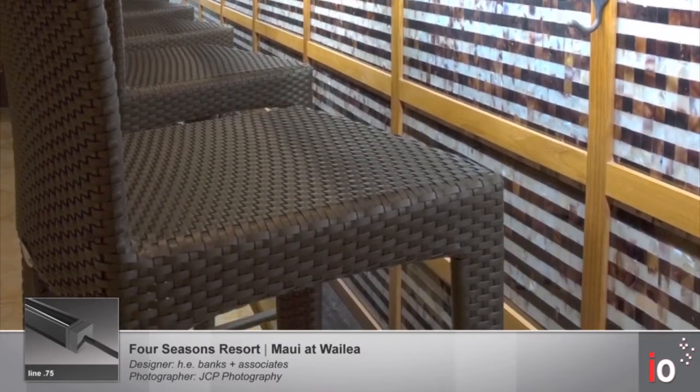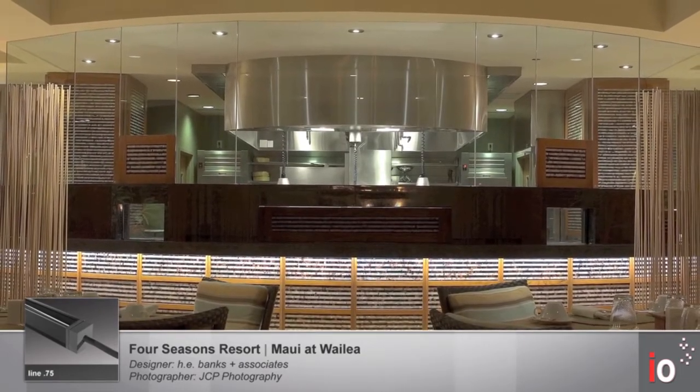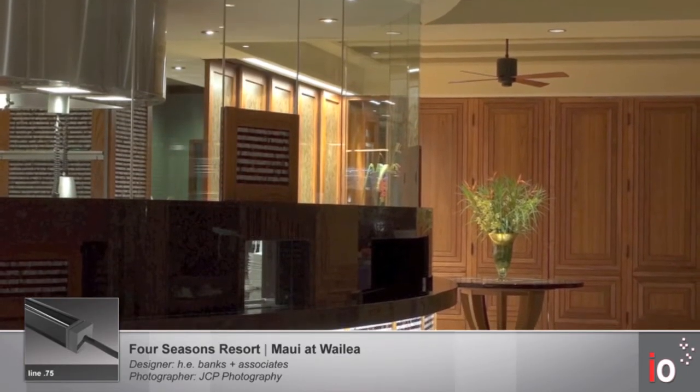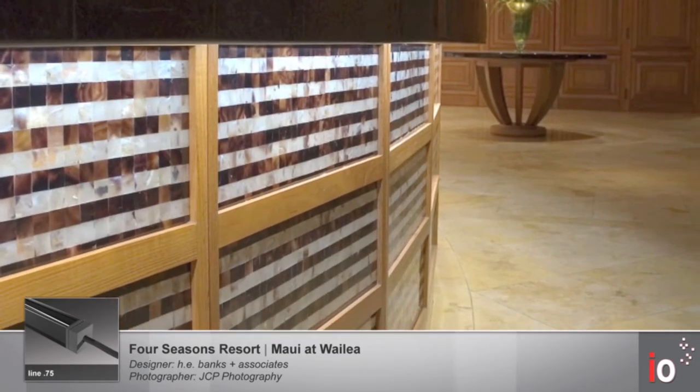And as you can see from these photos, the .75 is integrated into the architecture underneath benches, shelves, integrated into coves. It's everywhere in this project. It was a very successful project in that the light was meant to reveal architecture versus focusing on the light fixture itself.